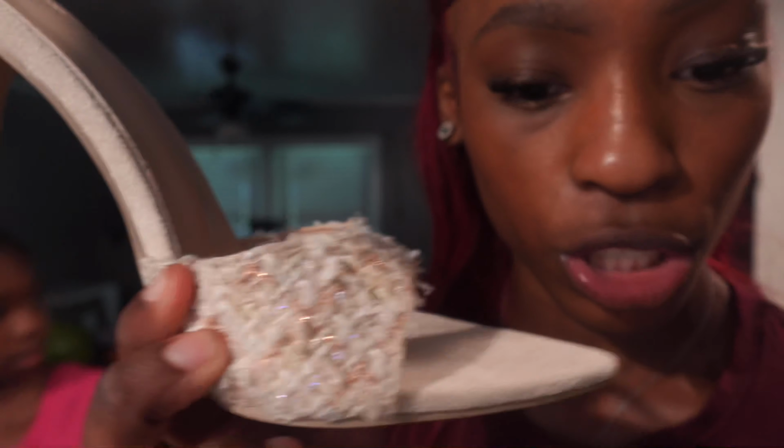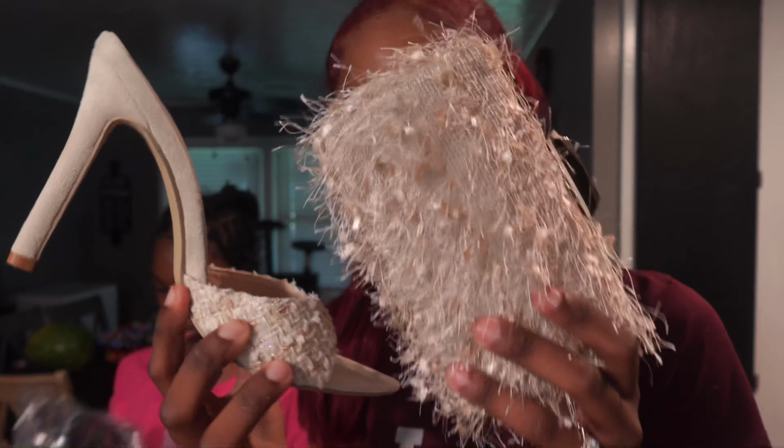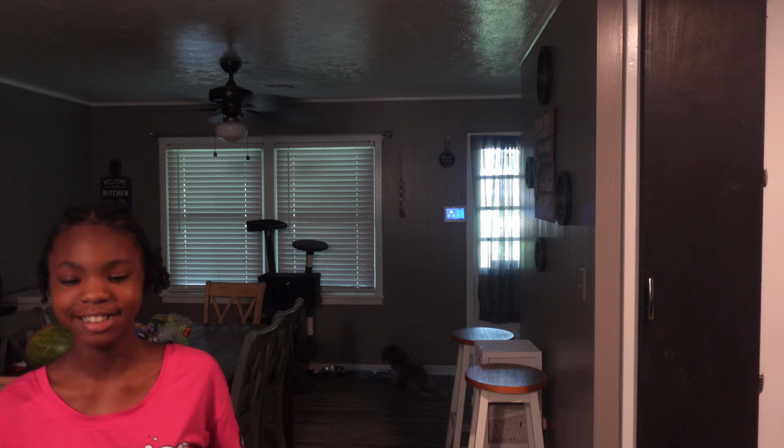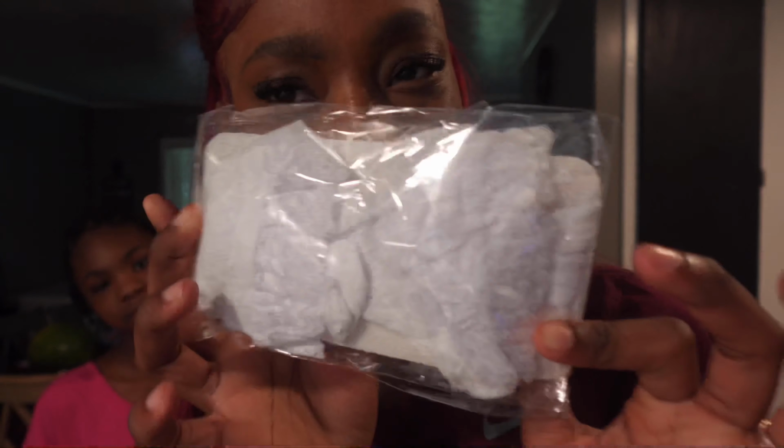So these are some cute little heels. And it actually matched one of the purses I just showed. It kind of matched this purse. I'm like, y'all get it? So here are some cute Demi sandals. So, yeah. And you know I had to get some of them cute socks that the girlie's been wearing.